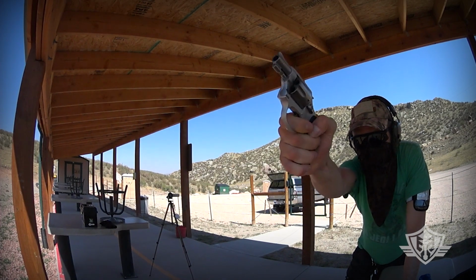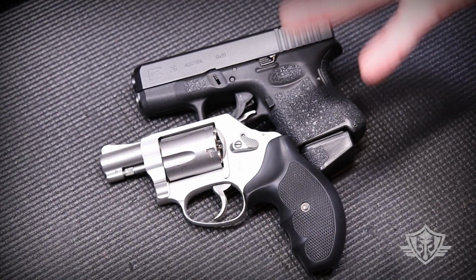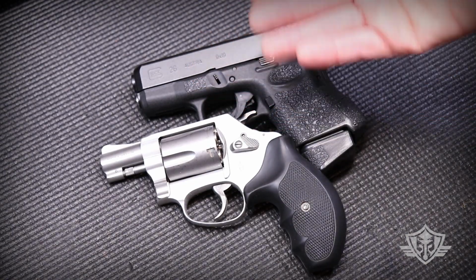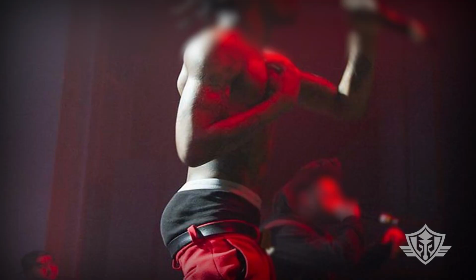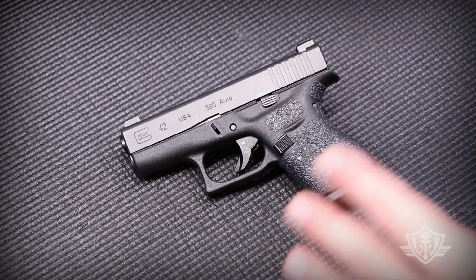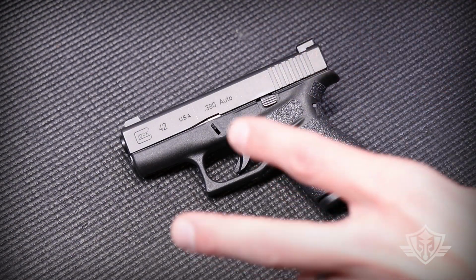A subcompact is a great choice when the primary purpose is concealed carry without the desire to drop into the subcalibers. It gives you full power duty cartridges in a package that won't drop your pants like a bad 90s rap video. Our next category falls somewhere in the neither region between a subcompact and a micro/mouse gun.